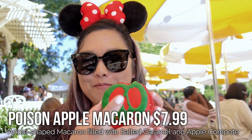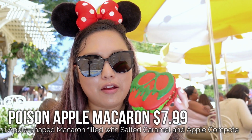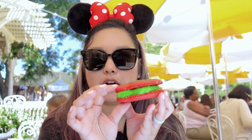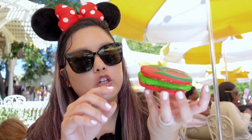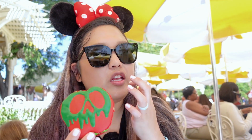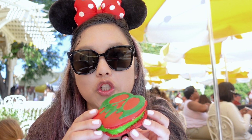Alright, I found a spot here at Jolly Holiday and I am finally going to try the most Instagrammable food probably of this holiday season, and that is the poison apple macaron. It is an apple macaron with salted caramel and then an apple compote. I'm wondering if this green cream is a salted caramel cream, and then there's sugar crystals around it. Definitely the most Instagrammable thing. It's already kind of melting because I was taking so much time trying to take pictures.